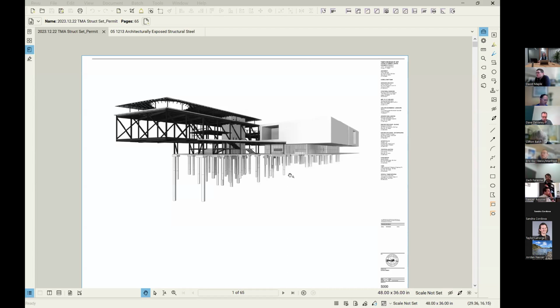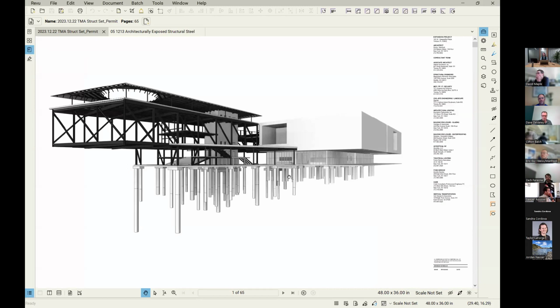The Beck team, have you had a chance to look through the structural drawings yet? Briefly, yes. Been through them, yeah. Okay. Been through them a little bit too.